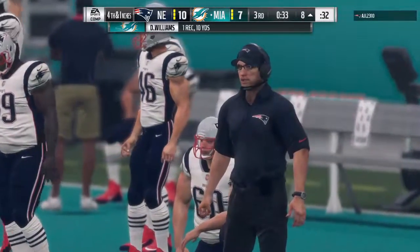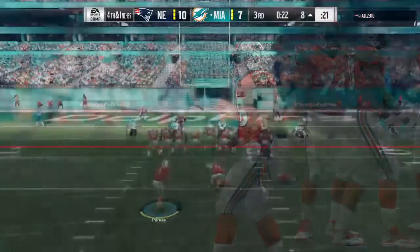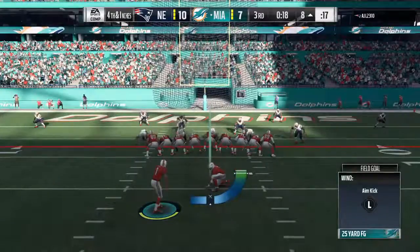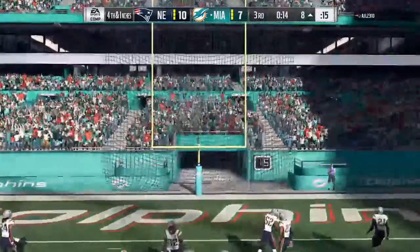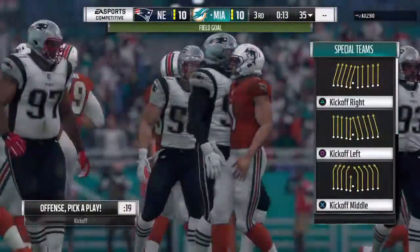Well, it looks like they got what they wanted. They got the completion, but they weren't able to break any tackles or gain nearly enough yardage to pick up the first down. Now to be 4th and short. And Parkey's kick is good. And that will knot us up at 10.